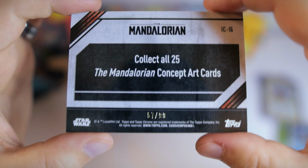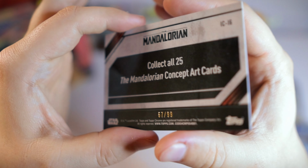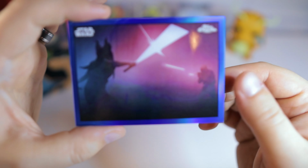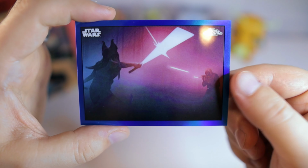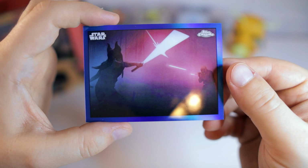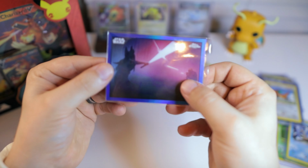And this is actually another numbered card. Looks like 57 out of 99. There's 25 of these concept artworks. And of course the blue border is for this special numbered version. The regular ones just have a plain white border or reflective border. Yeah, so I thought that was pretty cool.